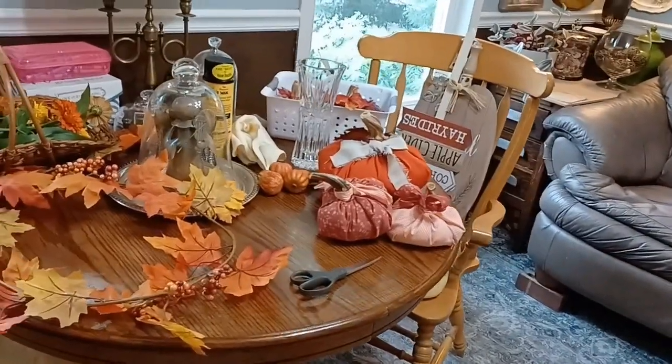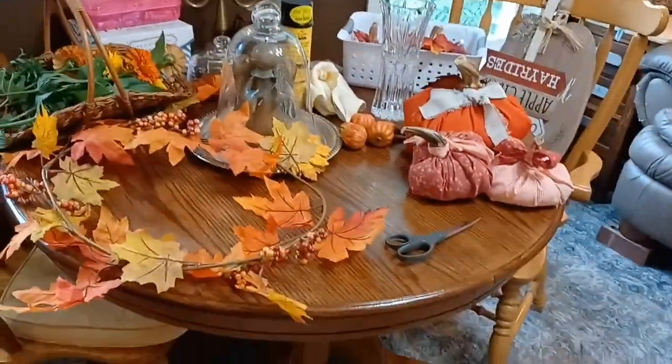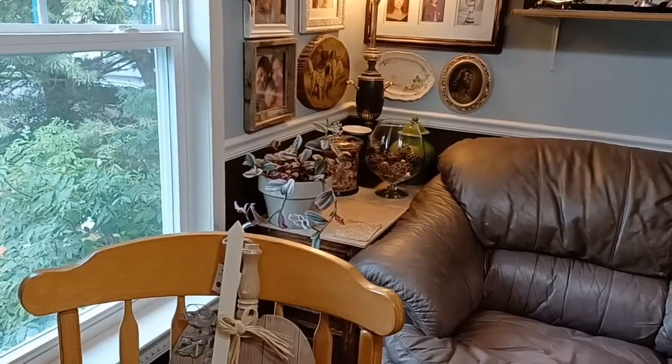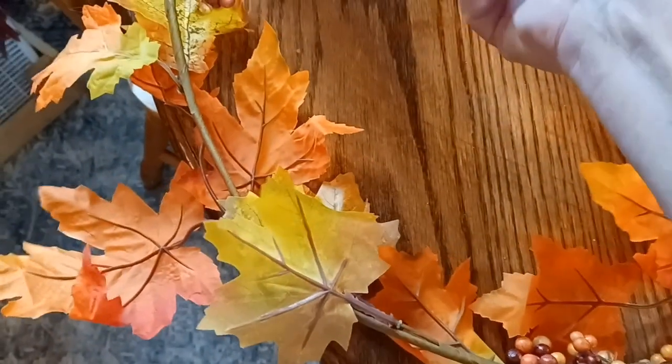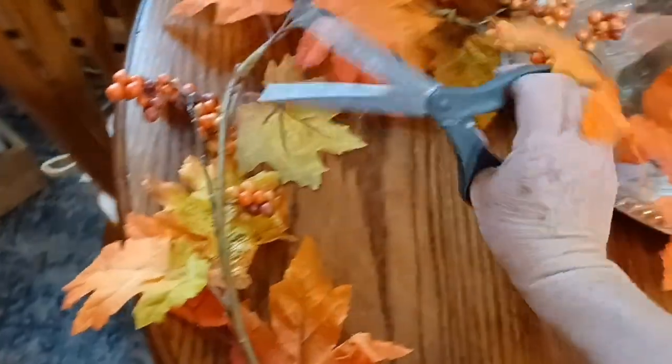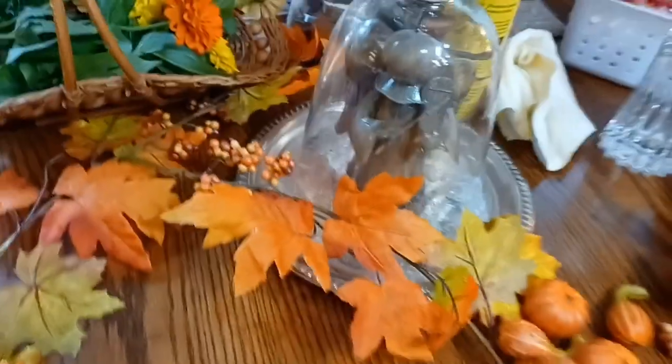Well, I'm still in here decorating the living room area for fall. I found these little gourds that I'm going to put over there with that bowl filler that I had right over there. I'm going to snip off a few of these berries that are on this garland, this wreath. Well, it's a leaf garland. We'll snip off a few of these and just add them in over there in that container. This is the bowl that I put the filler in. I'm just going to add a few of these leaves.